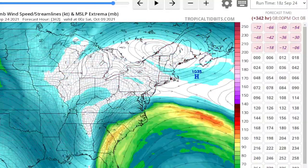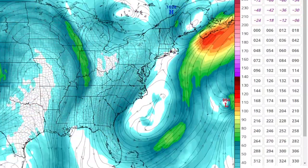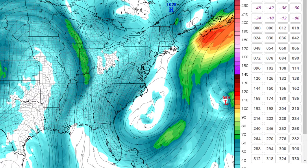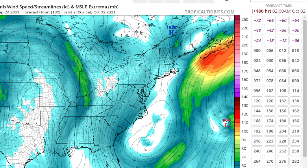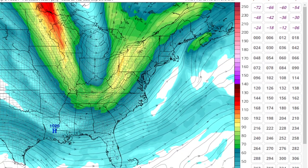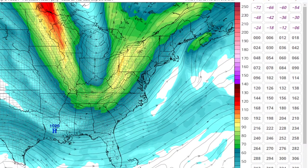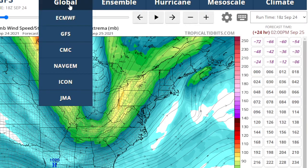You can see, where does the jet stream go? The jet stream has disappeared again, and that is a concern as we get into October, that we could see these tropical systems once again, instead of recurving, threatening the eastern seaboard. So that's why we have to keep an open mind to what is going on in the tropics right now.